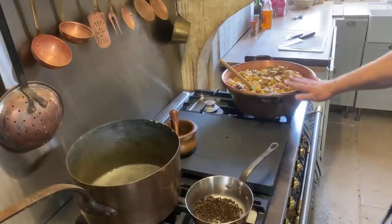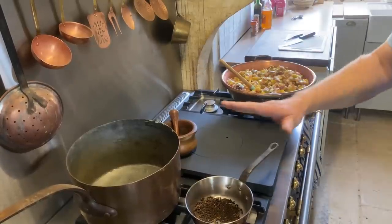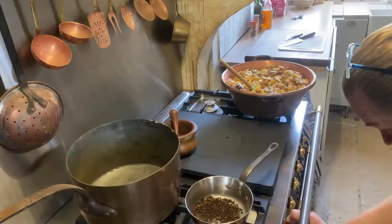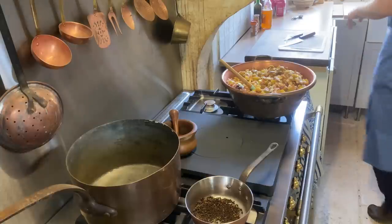So this is 12 times the amount that I'm giving in the recipe. That's why this is a lot of cloves and black pepper, which I'm now gonna start toasting on a low flame.